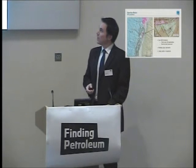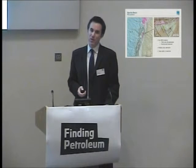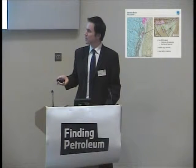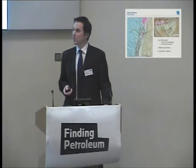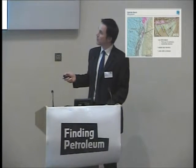One thing we've done is mapped out the rift grabens in the Namib Basin. One of the concerns of this basin is that there's just very thin continental crust. We tied down where we saw the oceanic continental boundary, and we're quite happy that there are a good series of these rift grabens.